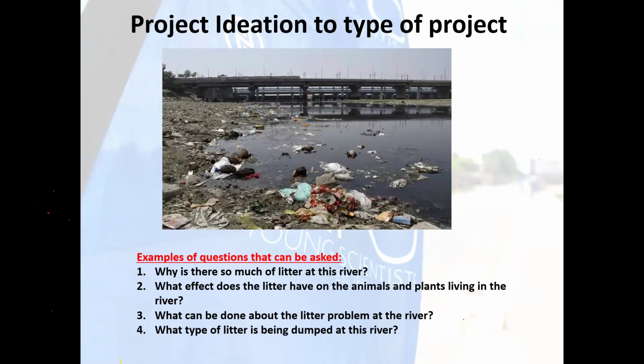What type? Remember, there's four types of projects. Social science, scientific. Yes, sorry, someone's talking. Go ahead. You can do a social sciences project. Right. So for number one, for that question, why?